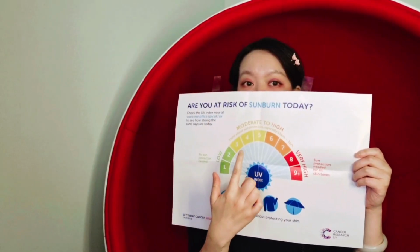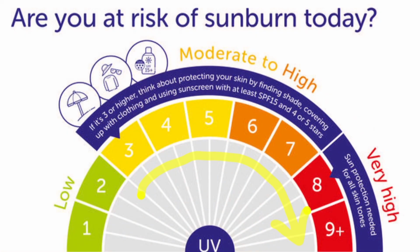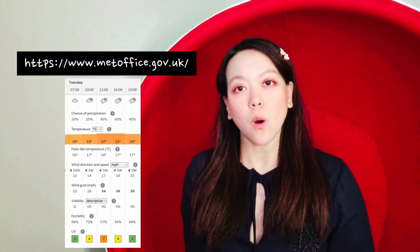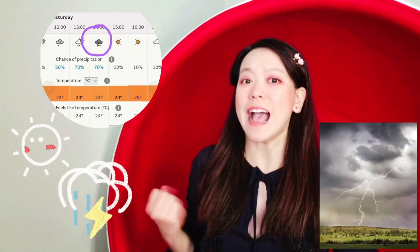When the UV index is 3 or above, it is essential to think about protecting our skin. You can check the UV index forecast on the Met Office website or other reliable sources. For example, if the forecast shows rain, thunder, and a UV index of 4, and I don't take any precautions and decide to go outside, I could potentially get wet, struck by lightning, and sunburned at the same time. But why would I be out?